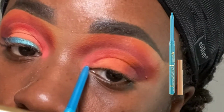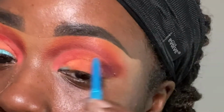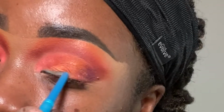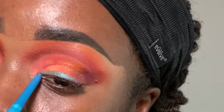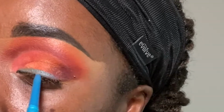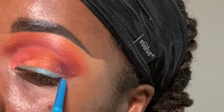Now I'm going to take the Jordana liner in the color Bliss to create a small wing line, using small strokes to create the smoothest, straightest line I possibly can. I do prefer liquid liners because they're a lot easier to get the straight line with, but you can do it with this. It just takes a little bit more work to get it done.